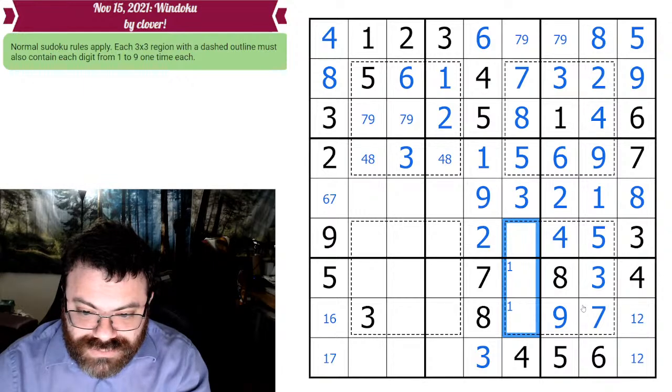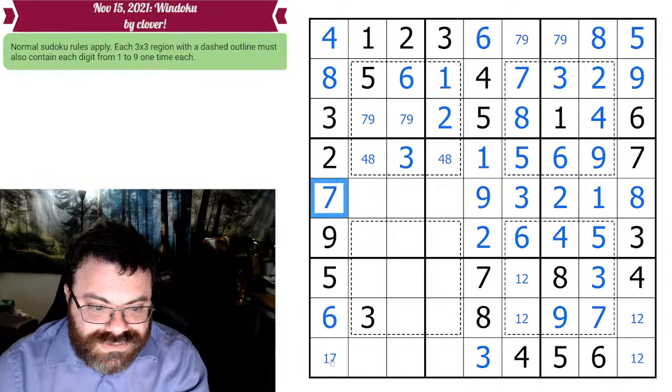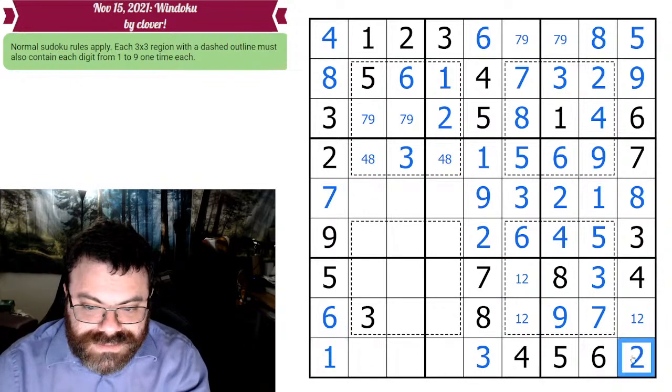This triple, I need a 1, 2, and 6. This is not a 2 or a 1. So that's a 6. This is a 1, 2 pair. That's a 1, 2 pair. So that's a 6. That's a 7. That's a 1. That's a 2 and that's a 1. That's a 2 and a 1.